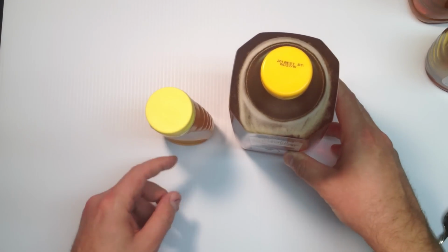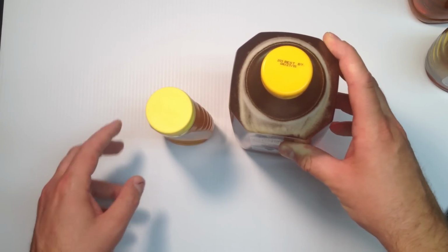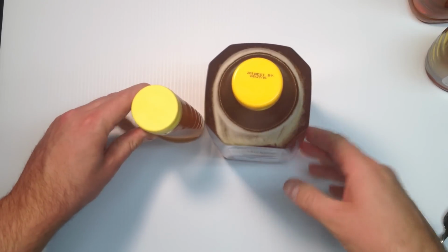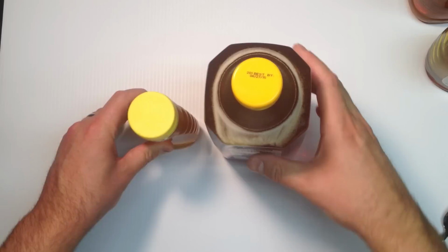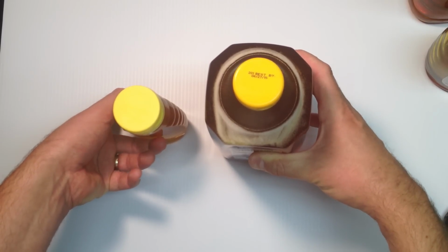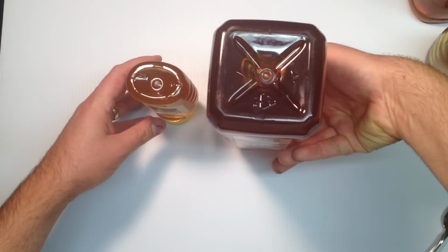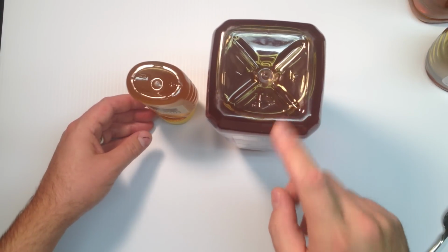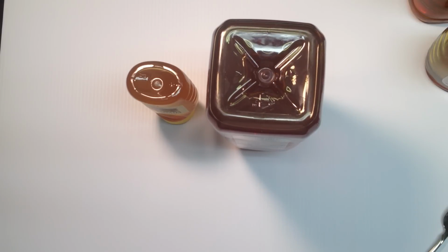And I want to show you. I'm just waiting for this one. Okay, there's a tiny bubble that's still rising. So I'm going to flip it over. This bottle is much bigger, about twice the height. I'm going to flip them over, and you can see how fast or how long it takes for the bubble to travel. Okay, so there's the bubble there that just went through that honey. And I'm watching the raw honey.